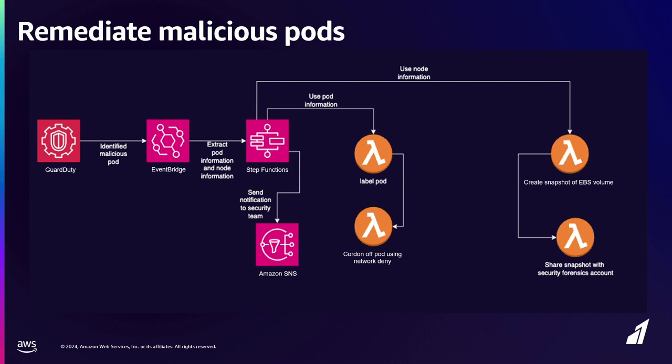So this allowed us to respond a lot more quickly to any kind of EKS vulnerabilities or weaknesses. This was super cool, and I think this was one of the things where we did not need any third-party security for microservices.